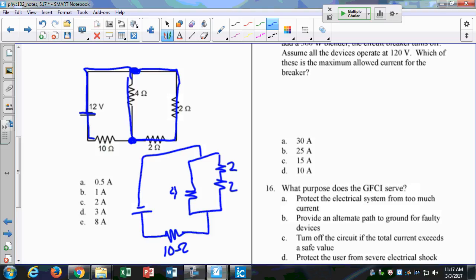I have 12 volts. 12 volts through a 12 ohm resistor is 1 amp. So I have 1 amp here, which is 10 volts. That means that across here, if I have 10 volts across here, I have 2 volts across this whole thing right here. So that means this resistor has a voltage of 2 volts.